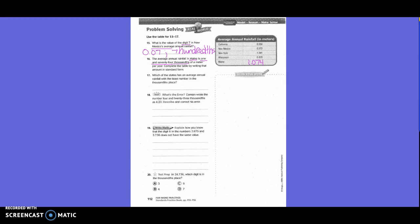Number 17, which of the states has an average annual rainfall with the least number in the thousandths place? So we underlined the one that had the least amount, which was Wisconsin. Number 18, what's the error? Damien wrote the number 4 and 23 thousandths as 4.23. Describe his error. We said that he did not add the 0 right after the decimal to hold the spot. So the correct answer should have been 4 and 23 thousandths, written as 4.023.